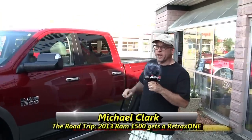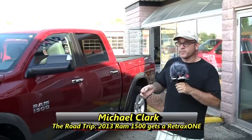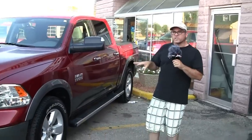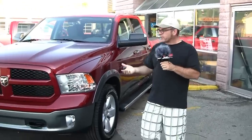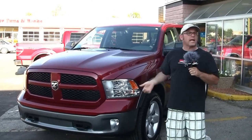This is the 2013 Ram 1500, but it's a very special Ram 1500 because this is equipped with the 3.6-liter Pentastar V6 plus the 8-speed TorqueFlite. It's even got the active air suspension that allows it to lower down at highway speeds, also really handy for entry and exit. And there's additional fuel-saving technologies here, including active grille shutters. So why exactly do I have it?